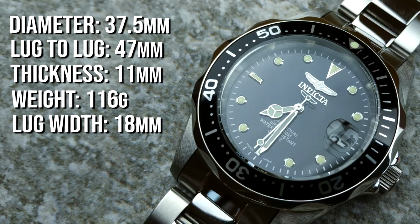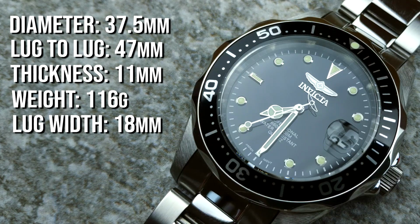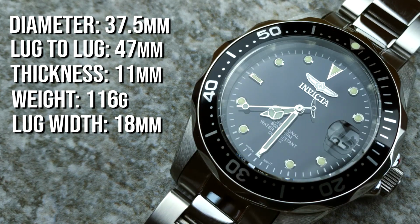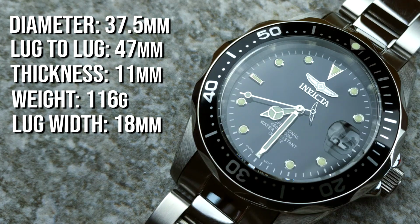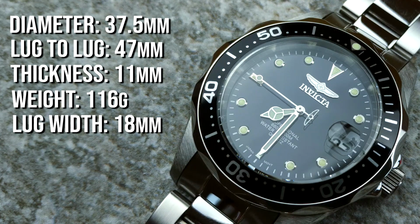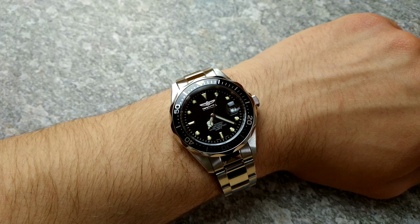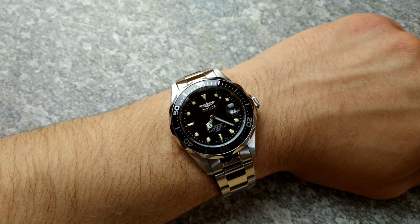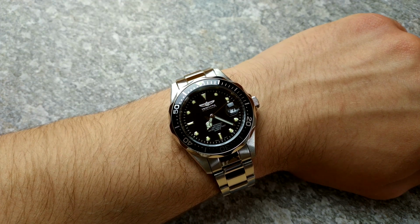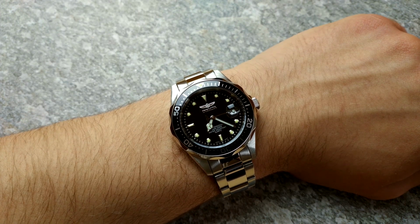So as always, we are starting with the measurements. We got a 37.5mm case size, not including the crown, 41mm if included, 47mm lug to lug, 11.5mm thick, 18mm lug width, and sized up for my 7-inch wrist, it weighs 116 grams. I have to admit that I picked this one up pre-owned just for this review, but then was attracted to the rather modest size. I find that 37.5mm on my wrist with this design just feels right.